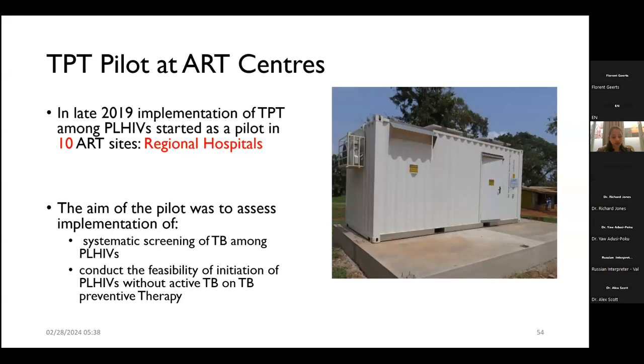Okay. So the aim of the pilot at that time was to do systematic screening of TB among patients living with HIV. We have the containerized ones. We also have, later on, we got the Delft lights that we put at our back and go to the communities. We also have the housed one. So the second aim was to conduct the feasibility of initiating PLHIV without active TB on TB preventive therapy. Please, next slide.